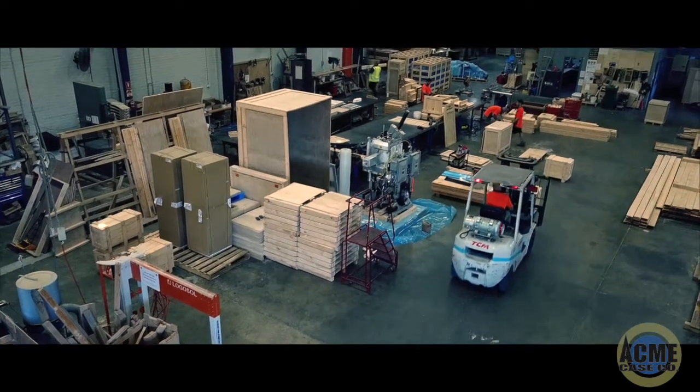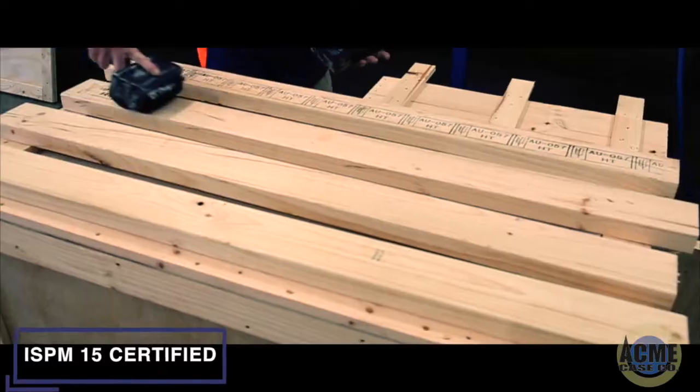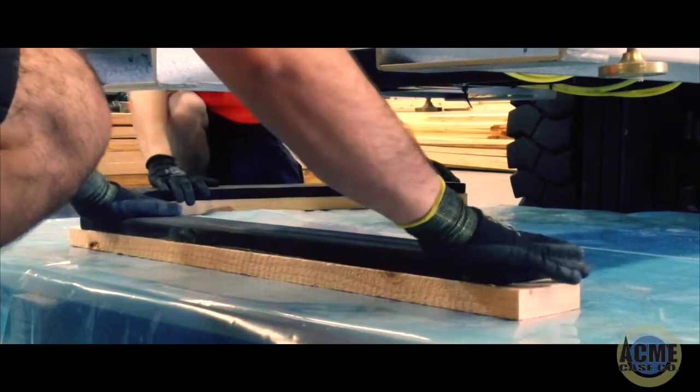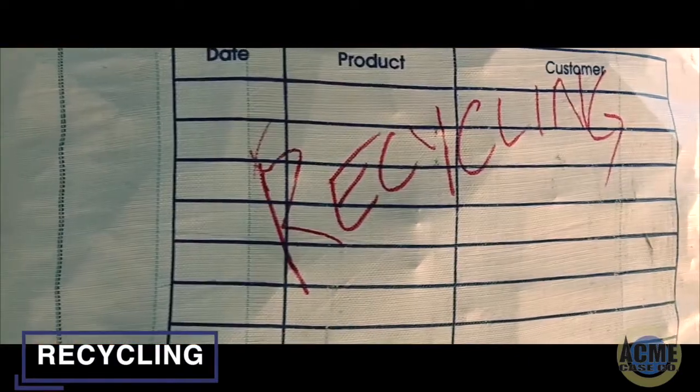Acme Case use custom heat-treated timber casings, all ISPM 15 certified and stamped ready for export. All our timber products are sustainably sourced with all waste material recycled.